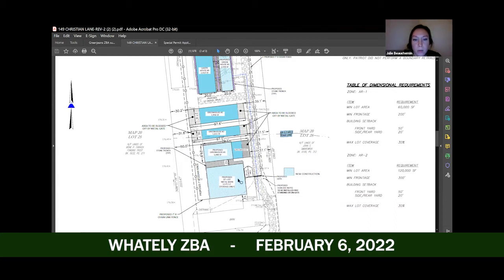So you may recall, on the previously approved application, there were two greenhouses in this AR1 zone. Those are what were destroyed. And there's also a greenhouse here where it says proposed greenhouse number one. That was also destroyed. Okay, so they were destroyed. They were in AR1. They're going back in AR1. One is going back in AR1.